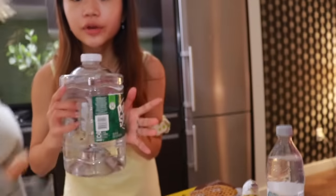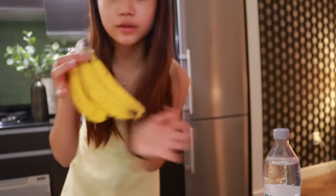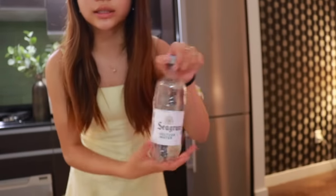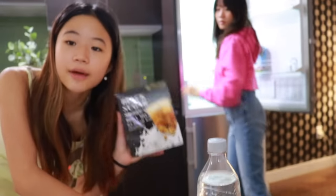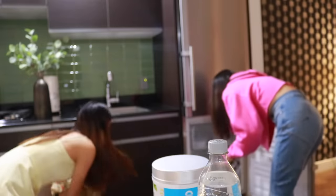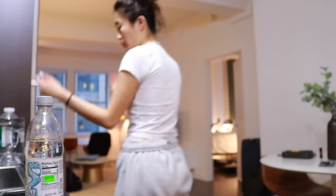So we got three of these things. We got Eggos because on school mornings we don't want to cook anything. We got two of these bananas. Evelyn was feeling sick, so she got seltzer. We got some milk, just a tiny one. And then we got toothpaste because we forgot some, boba black sugar ice cream. These are so good. Then we got protein powder, avocados, mixed fruit, but they're frozen. I'm freezing peeled bananas. It looks like someone just left that.